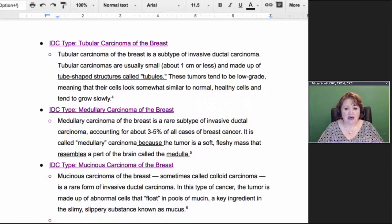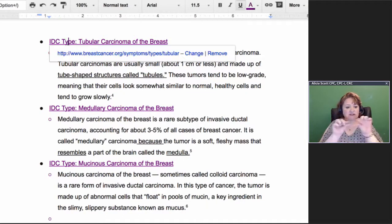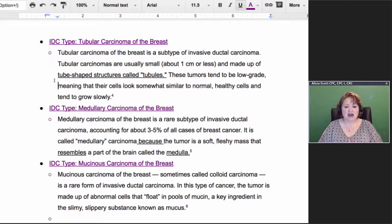Moving on. Now that we kind of got an idea of the anatomy, this is tubular carcinoma of the breast, and the difference between this and the previous is that the cancer comes out like little tubes or tubules, and that's kind of interesting. I didn't pull a picture of that one, but there are pictures that you can see. It's a low-grade type of cancer, and the problem with this one is that the cells sometimes look like normal cells for a long time, and it grows very slowly. So you might not get identified as having IDC right away.